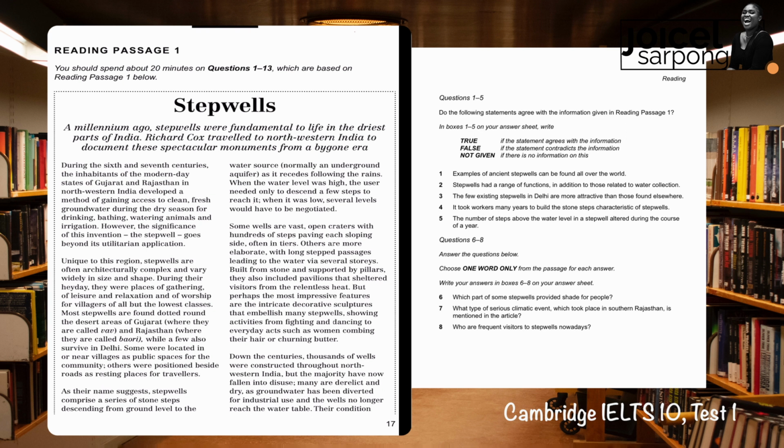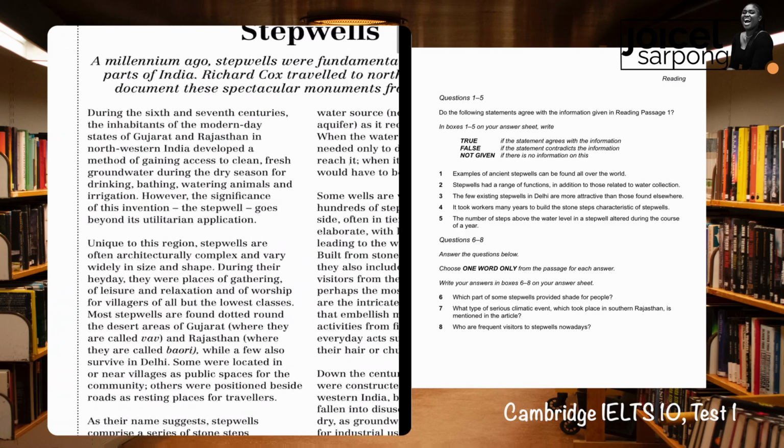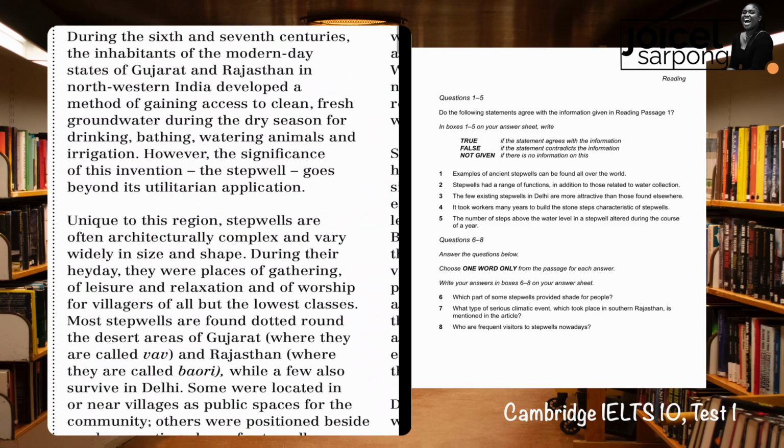So you go straight to that question, with this at the back of your mind, and you go straight to the passage and start reading. Let me zoom in so we could read it well. It says, during the 6th and 7th centuries, the inhabitants of the northern states of Gujarat and Rajasthan in northwestern India developed a method of gaining access to clean, fresh groundwater during the dry season for drinking, bathing, watering animals and irrigation. However, the significance of this invention, the stepwell, goes beyond its utilitarian application. That is it. We've just read the first paragraph and it didn't really tell us much. It's fine. Let's jump to the next paragraph, and then maybe you will find the answer there.